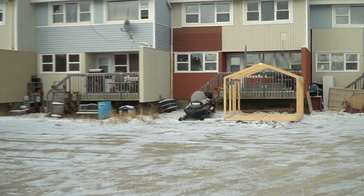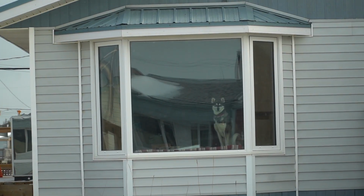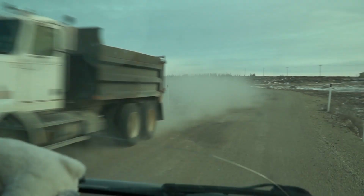And any of the vehicles you see here, those vans, trucks, whatnot, they've all been shipped here by train because there's no highway or road into Churchill. But if it's not too cold, the whole town is definitely walkable. It's a very small footprint. Most of the roads are gravel to withstand the freezing and thawing of permafrost and reduce cracks and potholes.